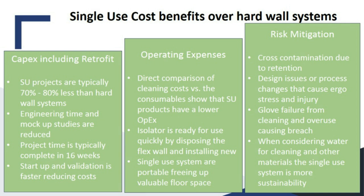And then, away from the real cost that can be calculated in CapEx and OpEx, we look at risk mitigation and what it does for us in terms of the single-use isolator. It really comes back to cross-contamination and its potential. We know there always is going to be retention, retention being defined as product that was not completely cleaned from a surface. And so, again, thinking back to the lyophilization process, these non-product or indirect product contact surfaces in this case need to be treated as product contact surfaces.